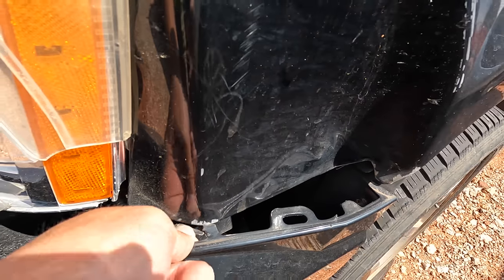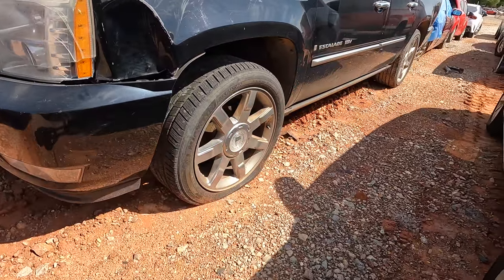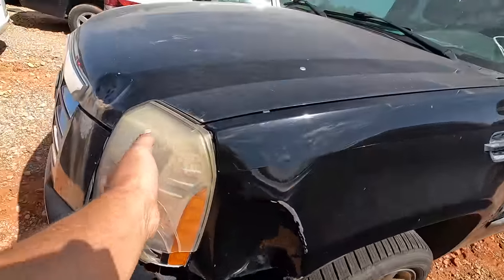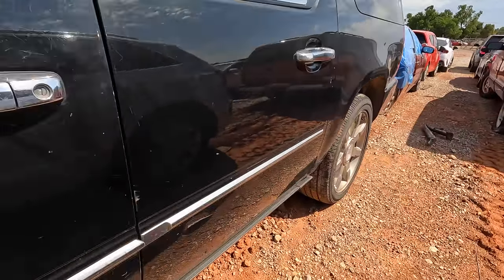Well, that tab's not quite, but this, yeah, you probably got to replace the fender. It's got good tires. Looks like it's got a set of Michelins. That tire is a little bit flat. It might air up. Then again, who knows? Maybe it won't. Headlight is definitely done, but this is minor damage, 142,000 miles.